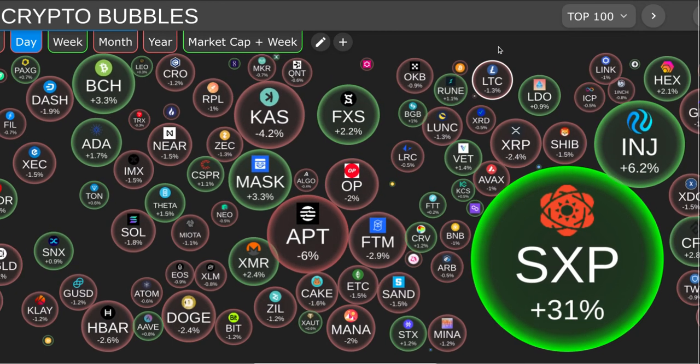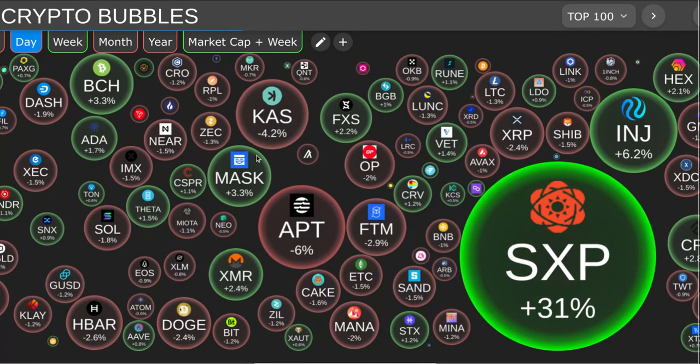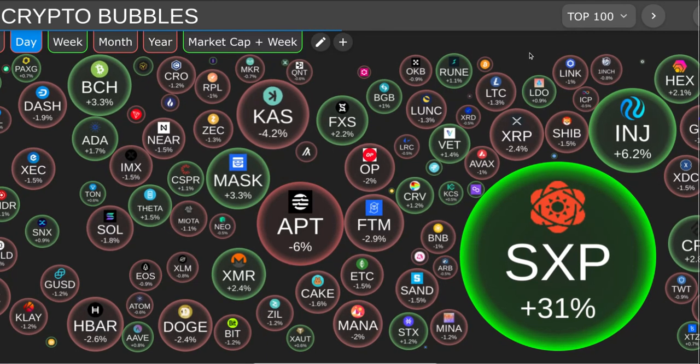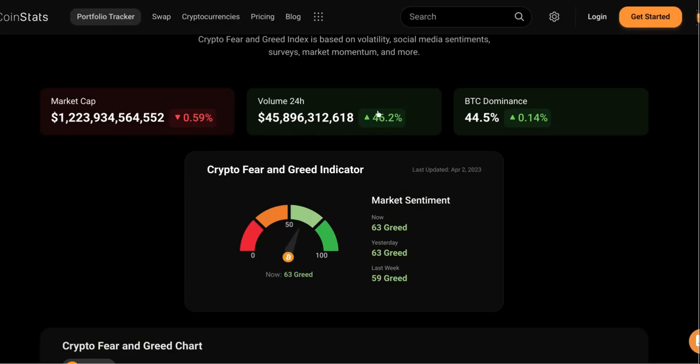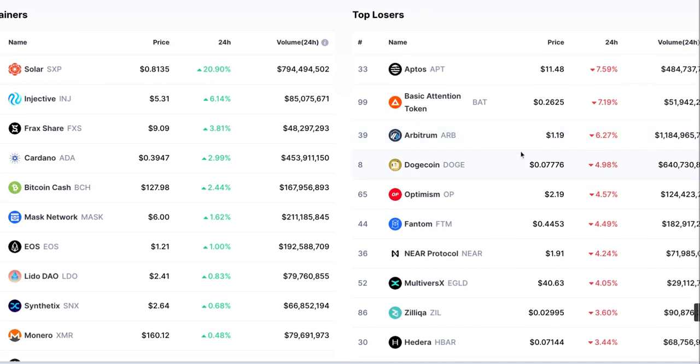Here's the top 100 today. The crypto bubbles, your greens are all your positives. SXP, not sure what that one is, but you can see here we're starting to get some more green popping in the market. Looks like maybe Bitcoin is done with that ABC correction. I might have missed that by a couple $100 there as far as that C leg, but here's your crypto fear and greed index. The market cap is down 0.59%. Volume's up 46.2%. Bitcoin dominance is up just a sliver, 0.14%, and we were at a 63. Still in greed, same as yesterday. Here's your top gainers and top losers from CoinMarketCap, and you can see over here, they're not big losses at all, kind of like yesterday, almost a flat morning so far till we get moving. So let's take a look at this chart here.